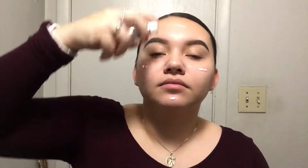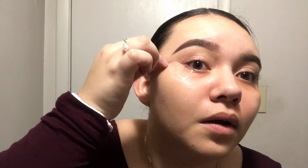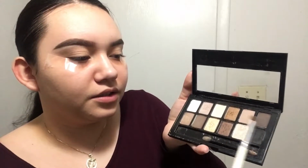This stuff feels so weird because when you spread it, you can't feel it. Now we'll be going in with our color correctors. Okay, so now that I put the transition color and highlighted my brow a little, we'll be taking our crease brush and these three colors to our crease line.